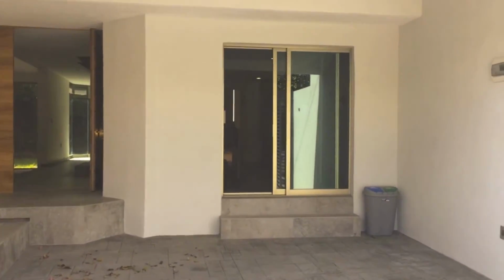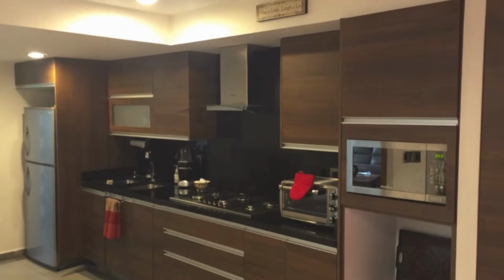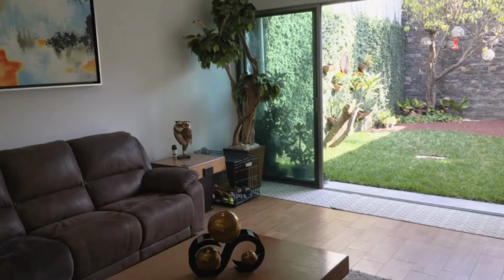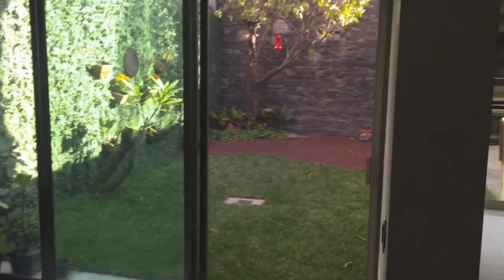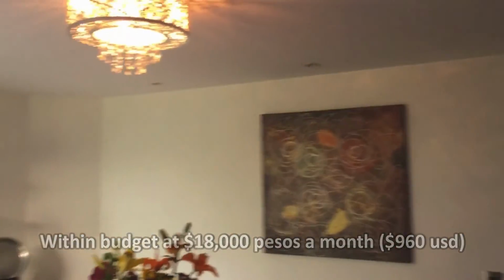We found our house when we got lost and literally stumbled upon it and saw the Se Renta sign. We stopped and called the number, and to our luck, the house had just been placed on the market a couple days earlier and wasn't even listed online yet. It's an attached single-family home in Jardines del Sol near Chapalita.